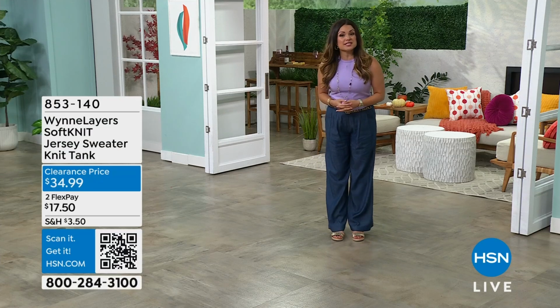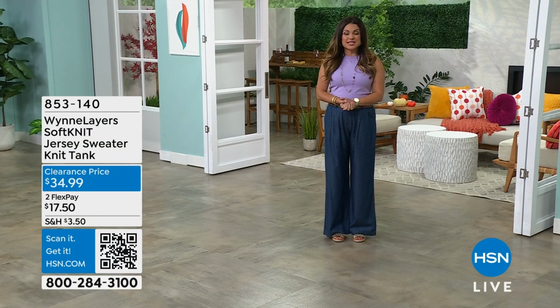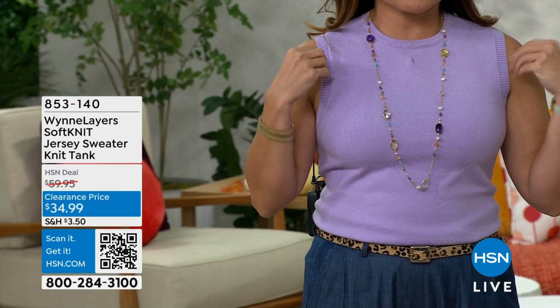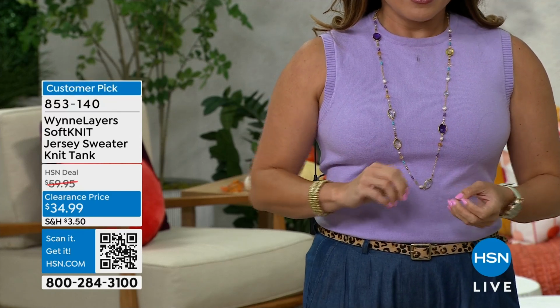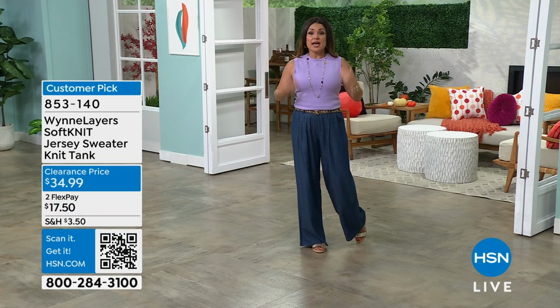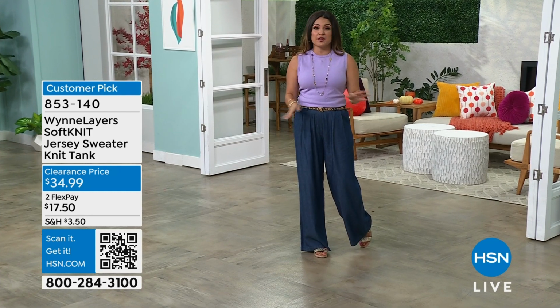I also wanted to share some details on my outfit because our host closet is the place to go to get any information you may want on what we are wearing on the air. This tank is from Marla Wynn, and it's one of her soft knit jersey sweater tanks. It's really, really soft. It's got a great amount of stretch to it. Perfect kind of transitional top. It comes in beautiful colors, and it's about tunic length. It's pretty long. It comes down to here, so it'd be really great with leggings too.